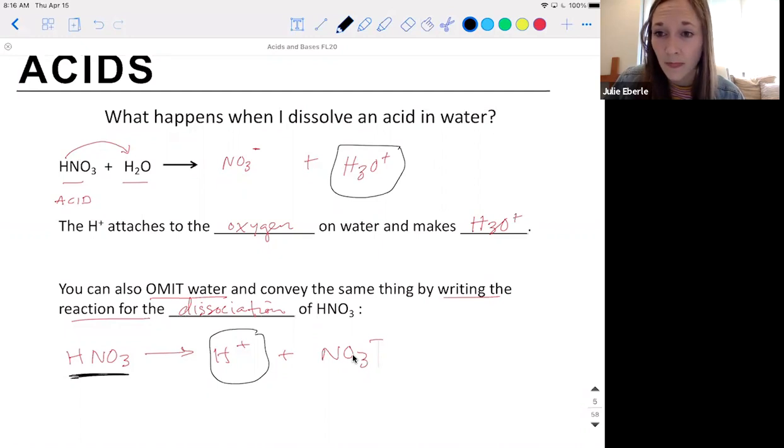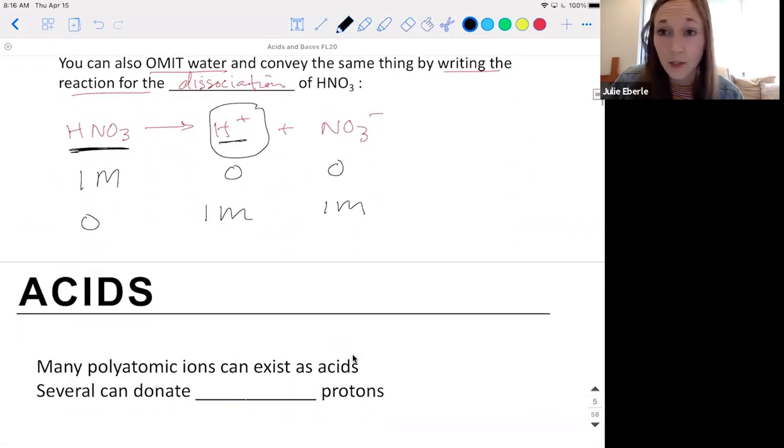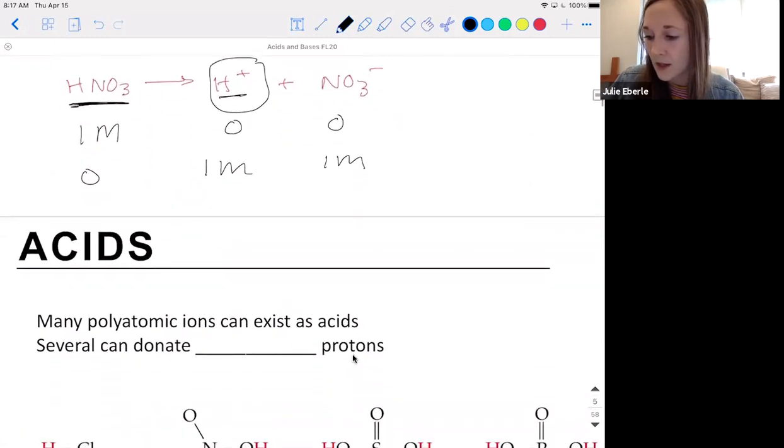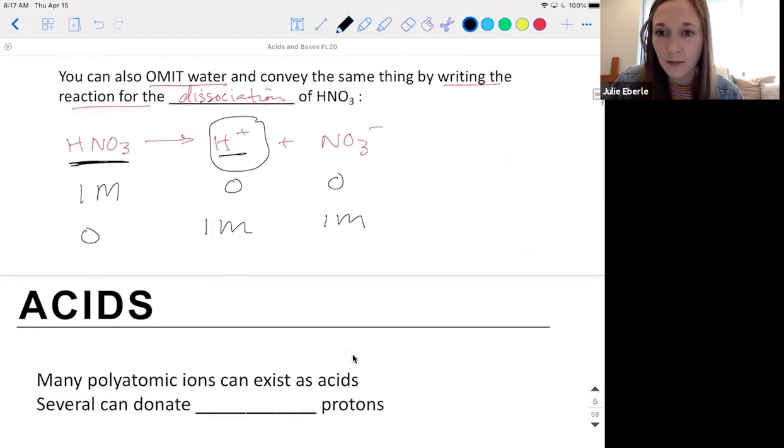All right. So if it's a really strong acid, if we had 1 molar of this, and starting out we have 0 of these things, when it's all done we would have what? 0 of that left and 1 molar of both of these things. Does that make sense? Initial and final concentrations, because we're going to learn how to calculate pH based on the kinds of acids we have and how much H plus, or H3O plus, we create in the solution. But we'll get to that later on. All right, questions so far on acids? Let's keep going.